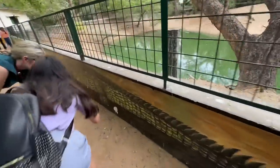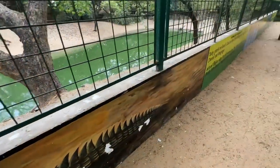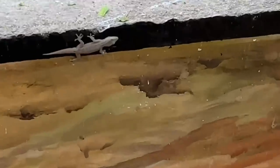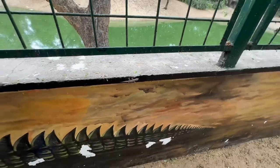Look! Lizard! Oh, the common house lizard. That's so fast! Can you pet him? No. Drop his tail, it'll drop its tail.